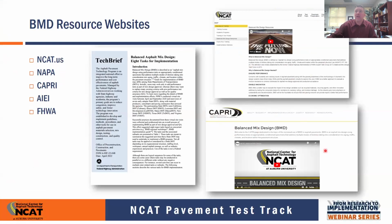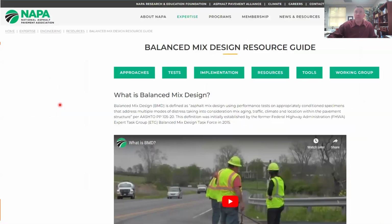CAPRI is definitely another site where you can go. They have a whole page dedicated to Balanced Mix Design. They'll push you to NAPA as well, but there's additional information there. AIEI, not sure how many of you know what that is. I'm going to spend a little more time on that in a moment. And certainly the Federal Highway Administration has this tech brief that's out there. It's HIF-22-048, and it is those 8 steps for implementation. Again, step number 5 includes the benchmarking portion.